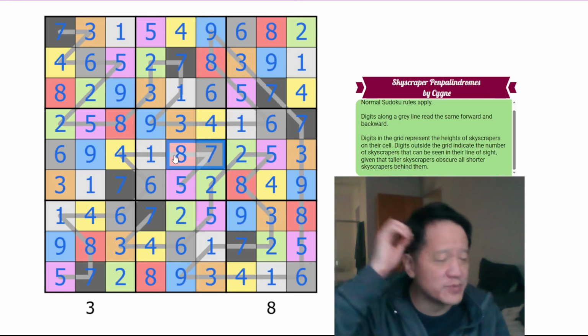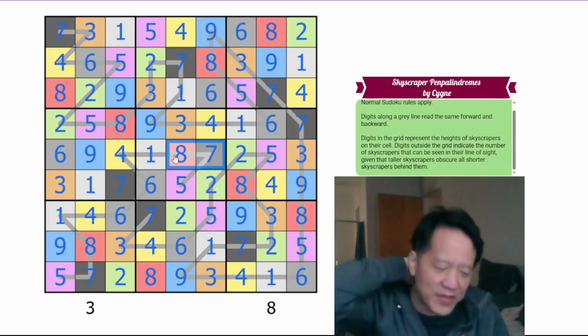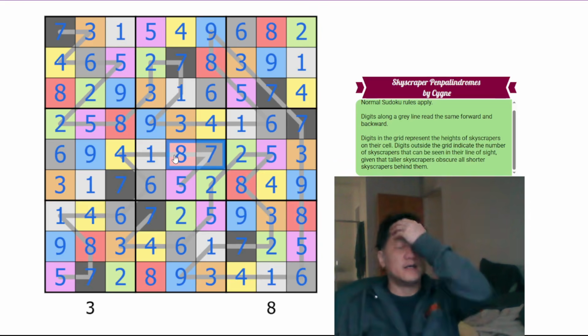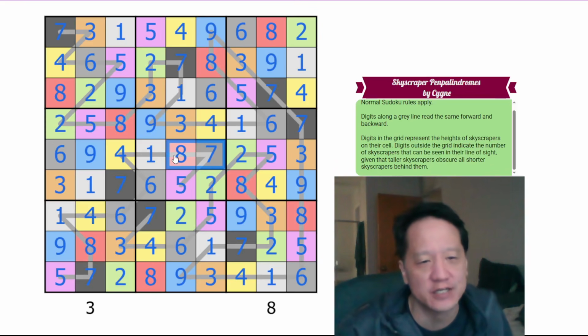Yeah, I mean, it didn't seem that bad. Definitely was fairly... I don't know. I think I would classify it between easy and challenging. Very cool though. Very cool. I like these Penpalindromes because I get the color a lot. Maybe that's the main reason why I like them. And the deduction behind them is kind of quite interesting, actually, if you think about it. A lot of them.